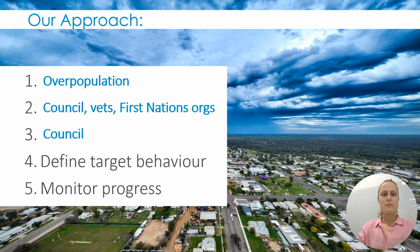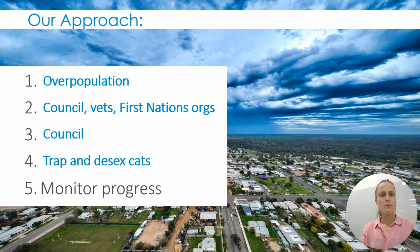So the program is still targeting semi-owners as the main target of the human behaviour change approach, but this time let's talk about how we're also working with councils as a target audience. Up until now, the council has diligently responded to cats' nuisance complaints by trapping the nuisance cats and euthanising them. But now instead we want them to do something different.